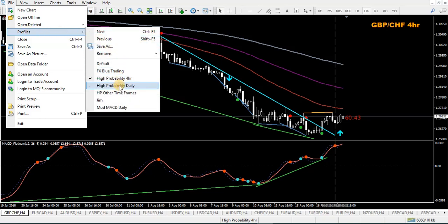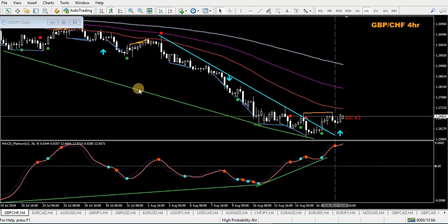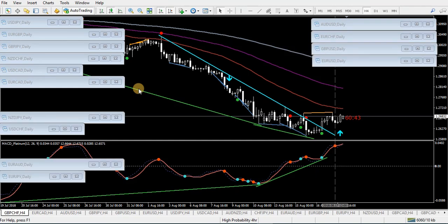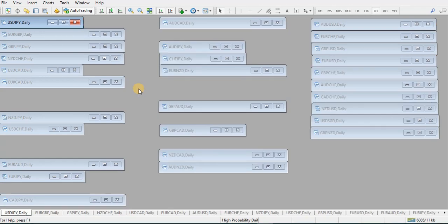I'll probably be looking at a few more time frames, like 6, 8, 12 hours possibly. I just want to try and get away from the 4-hour charts a bit. Staying up till midnight to check the one candle is getting a bit tiring, so I might look at other time frames.